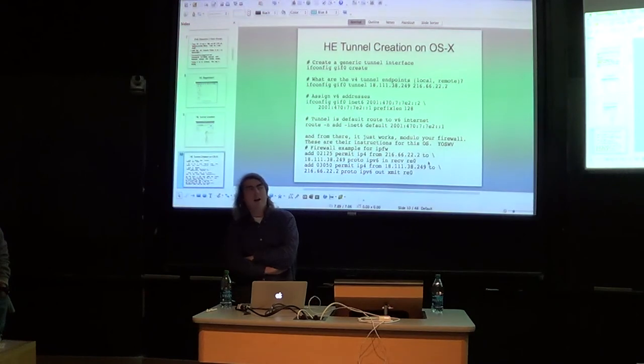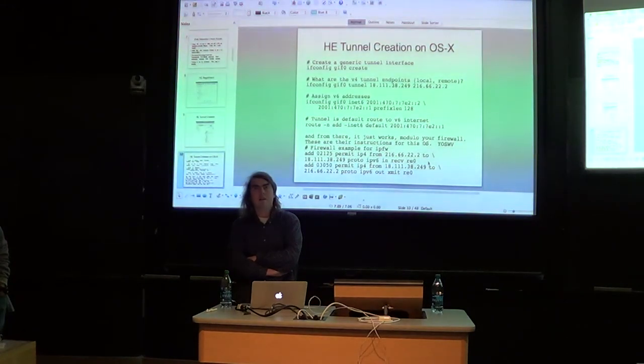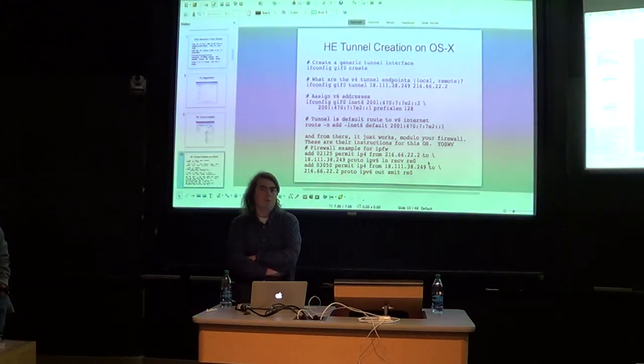And it won't really use the link local in most circumstances. The main thing is that a lot of things are biased towards using it, and you could go without it.